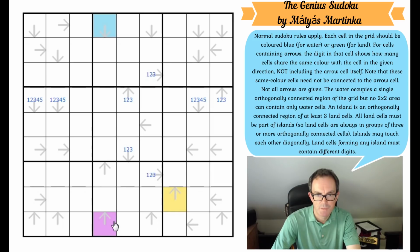Now, can we use any of this to make deductions? My phone's buzzing at me. Must actually delete those because that's going to confuse me otherwise. Well, actually, one thing we can think about is that you can never have a 9 on an arrow cell. And in fact, if the arrows are pointing at one another, you can't have an 8 either.